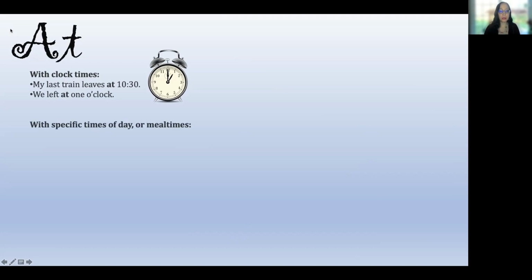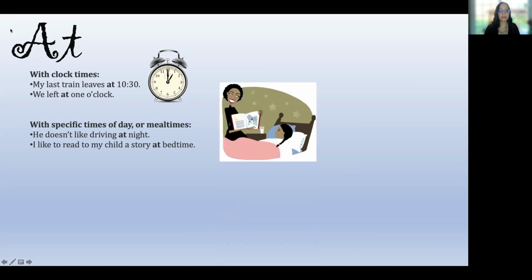We use at with specific times of day or meal times. For example, he doesn't like driving at night. I like to read my child a story at bedtime. Do you like to read your child a story at bedtime? All right, that's fun, right?